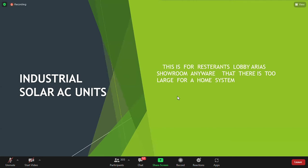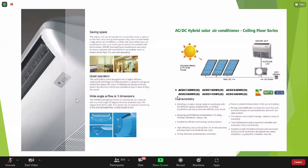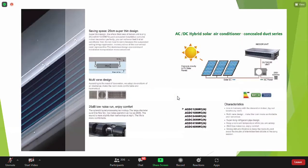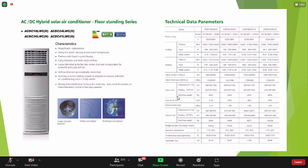Now, we are the only company in the Philippines that can offer full DC solar industrial air cons up to 4TR units. We can do cassette type. We can do the roof mount or the floor mount, they call it. We can do ducted. And we can do cabinet type. So when you look at the difference between them, obviously the advantage we have is no other solar aircon company I've heard of can do the large 4TR systems.